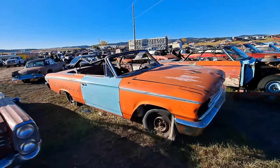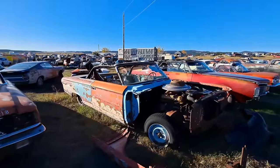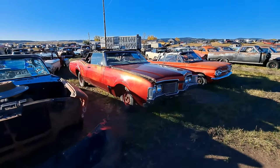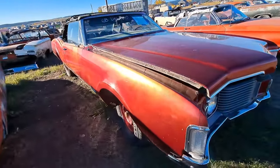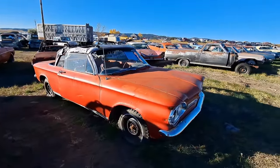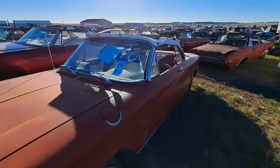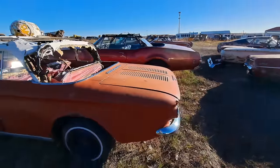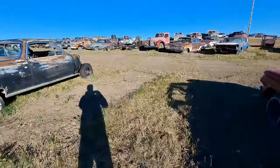Another convertible here, 63 Galaxy 500. There's another one, a 63 Galaxy 500. There's an Olds convertible, 1968. That's got one of those paint jobs that changes colors where the sun hits it. And here's a 62 Corvair Monza convertible. Don't think that has an engine in it. I can see down through the hood there. Get over on this side.